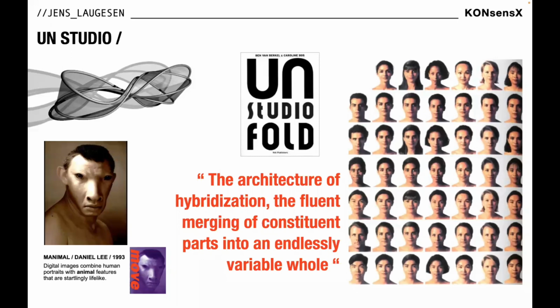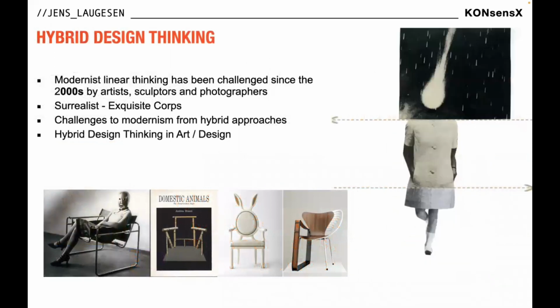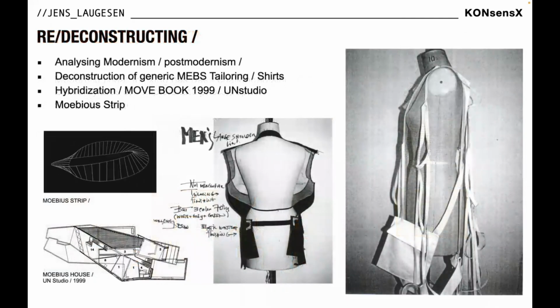You know, and to the right you can see how these kinds of genetics become many different outcomes. The hybridity is also something from modernist high design thinking. The surrealist, you know, it's a very powerful way of thinking. Deconstructing garments was part of my analogy, and I saw in between my deconstructing the jackets.